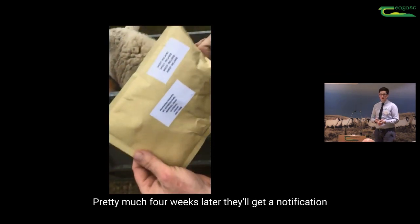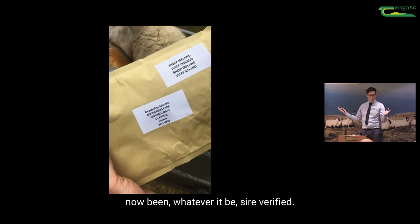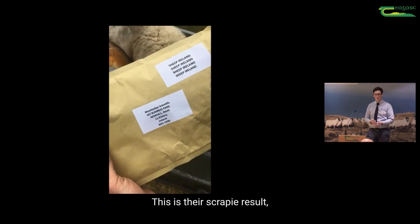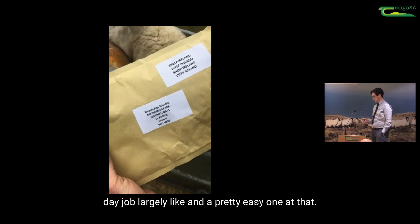Four weeks later, they'll get a notification of the results to say that this animal has now been sire verified, whatever it may be. This is their scrapie result. This is their genomic results. So the actual process of getting them done is largely a 1-day job, and a pretty easy one at that.